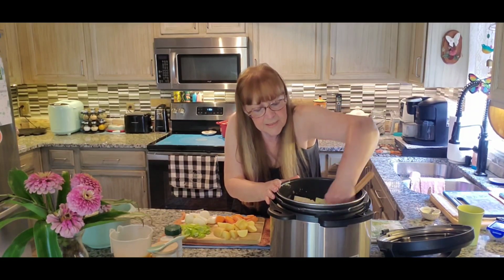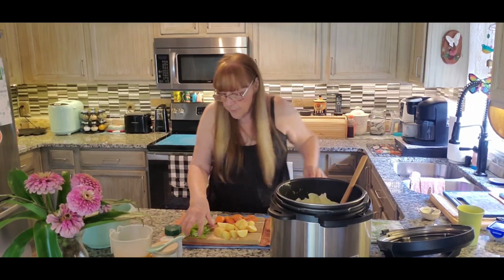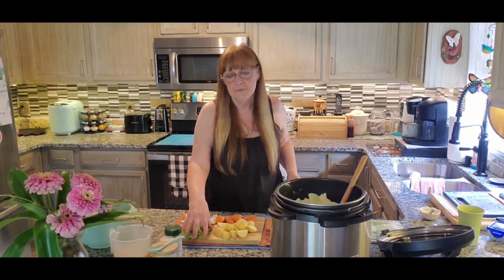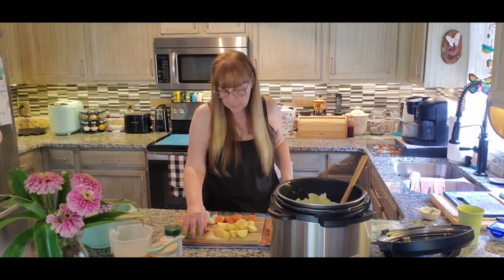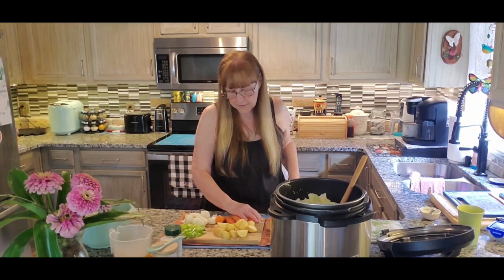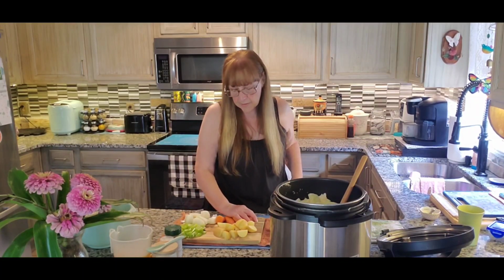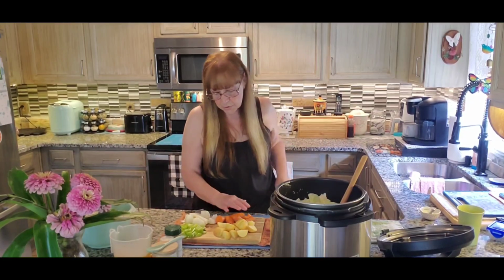Now the recipe didn't necessarily call for the poblano pepper. Since I've been in Florida, I have literally fallen in love with poblanos instead of just regular bell peppers. They didn't call for that. They didn't call for the carrots. But I had extra carrots in there, and I love carrots in the pressure cooker.